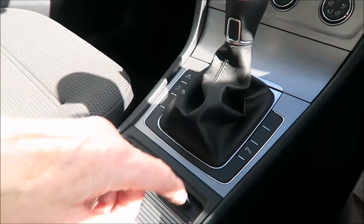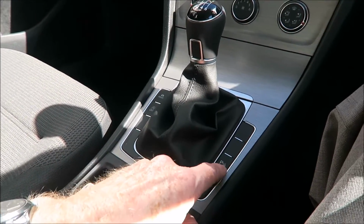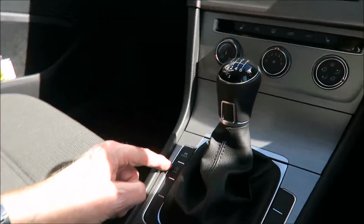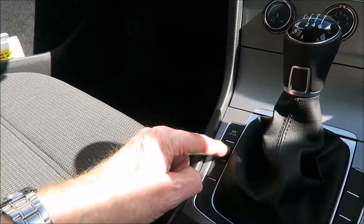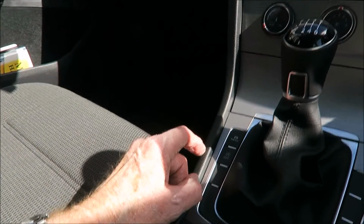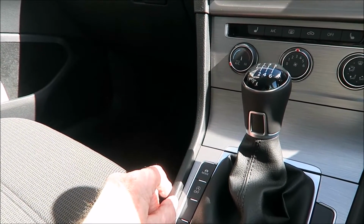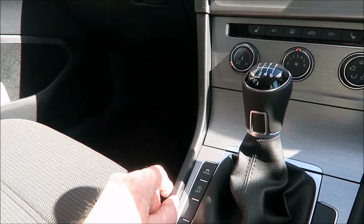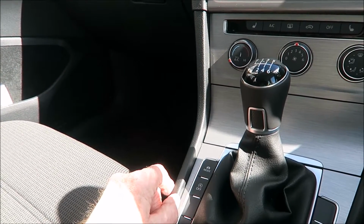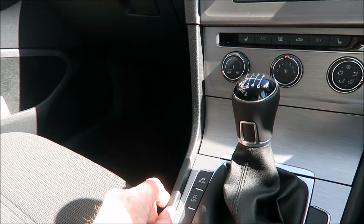Around the gear lever are various knobs, one here for disabling the parking sensors or enabling them manually if you want to, another one round here for disabling the auto stop or start stop, which this car's got, and another one here for changing the mode. Do you want a general comfort mode or a sportier mode or an economical mode? And then there's also a mode to enable you to set your own parameters.